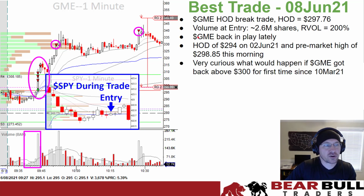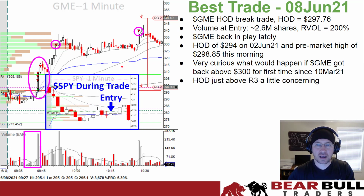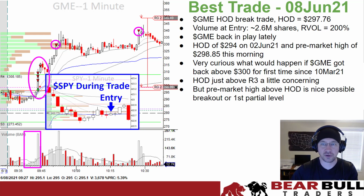So I was very curious to see what could happen if GME can get back above 300 for the first time since 10 March. We all know how much this stock can move, how much enthusiasm can build in at key price levels. So I really was curious what could happen there. High day just above R3, a little concerning. It's sitting just above it, so that could act as a rejection level like we talked about with Docu. But the pre-market high above the high day is a nice possible breakout or even a first partial level.